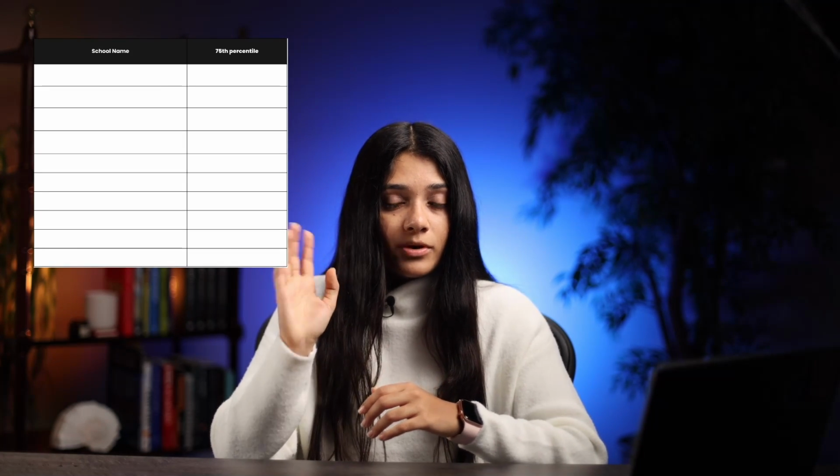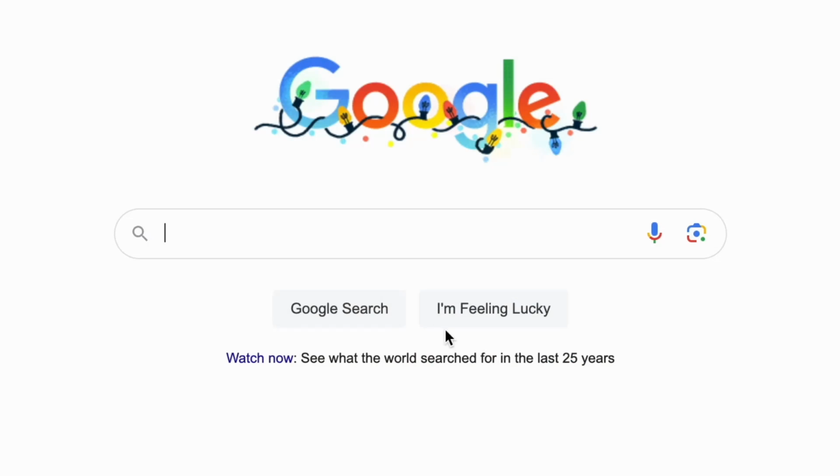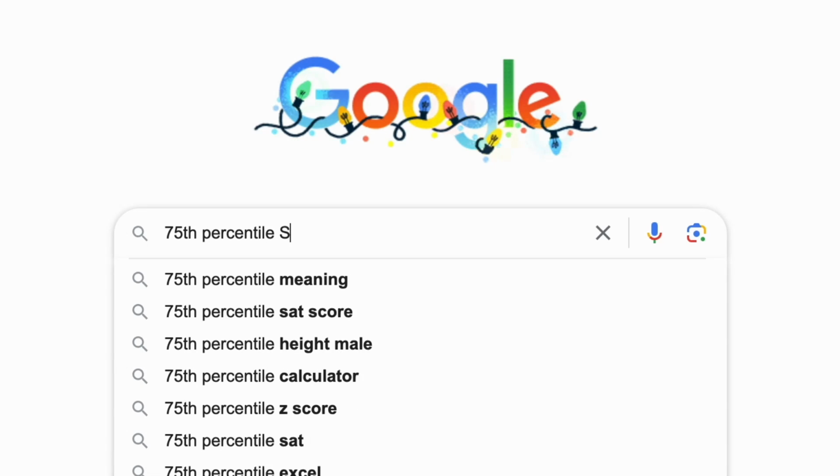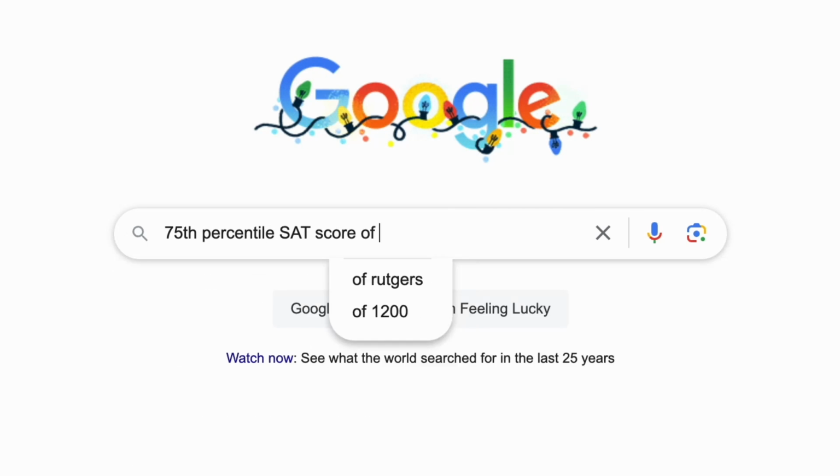Using this sheet, which has been delivered to your email, you want to print this out and follow along. In this column, you're going to write down 10 schools that you plan on applying to. Now, I want you to go to Google and just type in 75th percentile SAT scores of, and then insert the university's name. Write down all of the 75th percentile SAT scores in that column. Now you have a list of SAT scores from 10 schools.